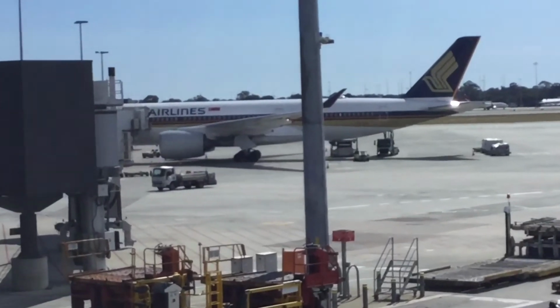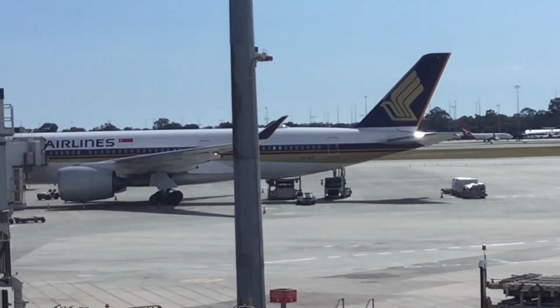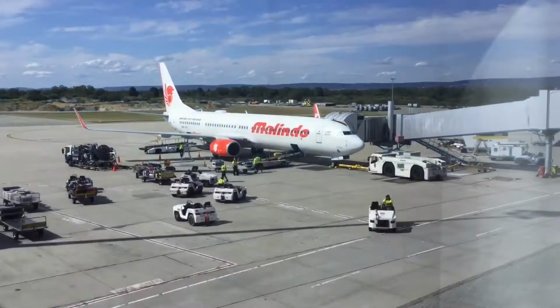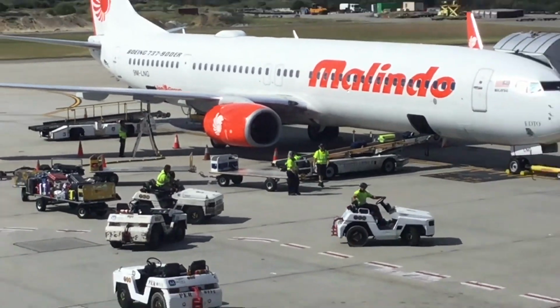Here's our aircraft that we just flew on, 9V-SHB or 9 Victor-Sierra Hotel Bravo. Okay, what is going on here with all the cars? This is like a car party or something now?